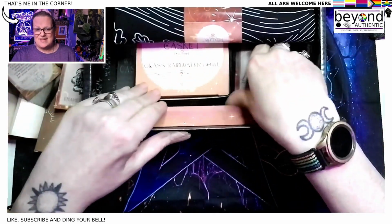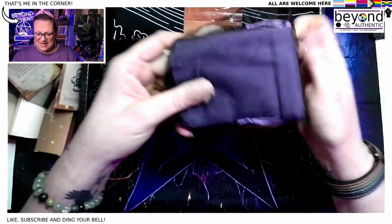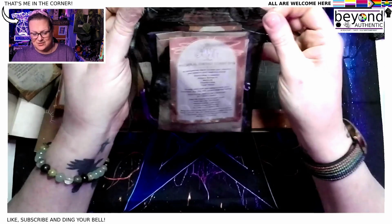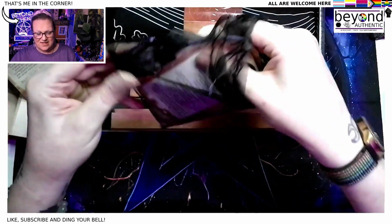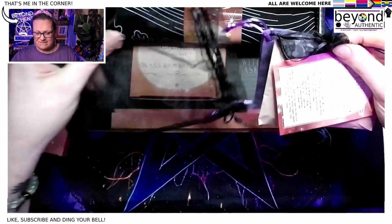Now, there's something here in a... Oh, there's a box there. I didn't realise that. There's something here in a little thingy. It says a magical energy charm bag. Oh, this must be our spell kit. Okay. We normally get it in a black sort of paper bag type thing, but this looks very interesting. Right, so make sure we've got everything for it.